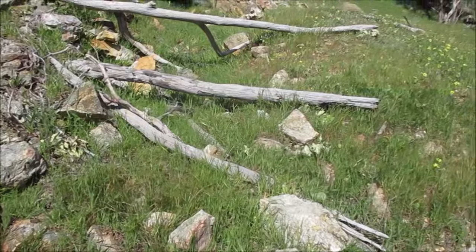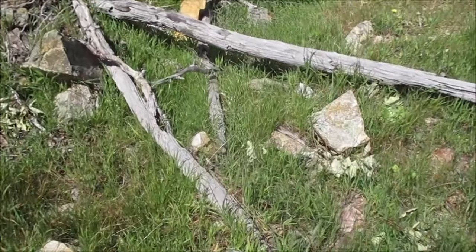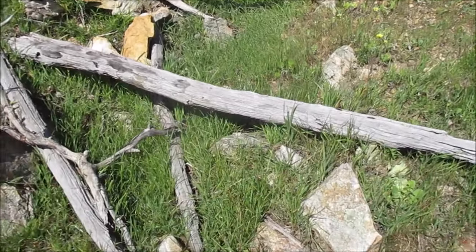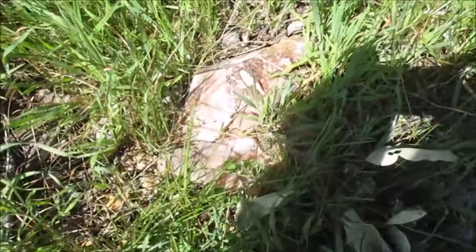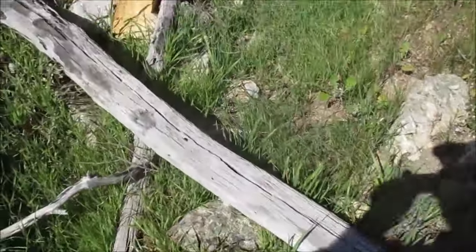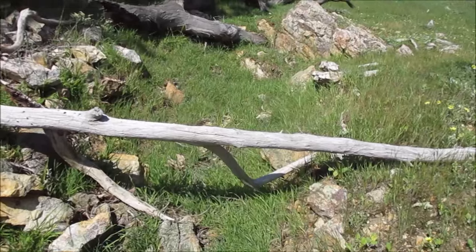Okay, while I was driving around, I come across this digging. Another old timer's digging. But there's a big piece of quartz there. Just looking around, I can't see what they were looking for.